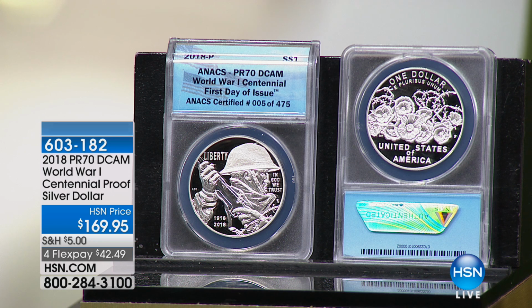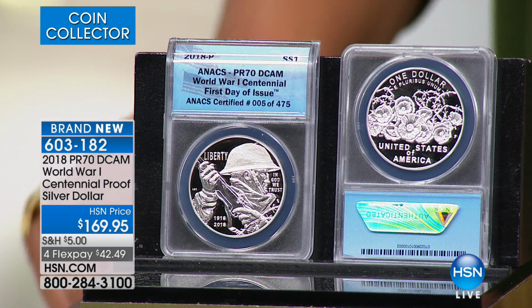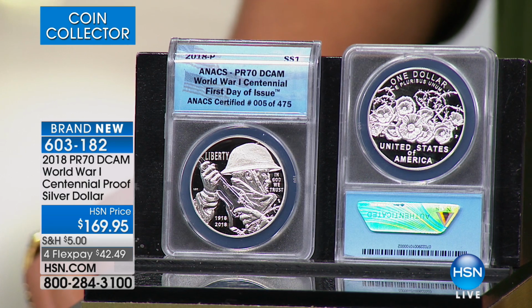And the first one is brand new, and it's a tribute to our World War I fallen heroes. So, Michael, if you want to talk about this, it is spectacular when you think about folks who are really respecting their veterans. And this is $169.95 for flexible payments of $42.49. Just a phenomenal value. Well, here's what we have.